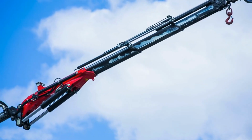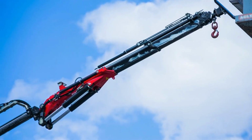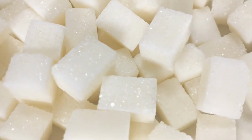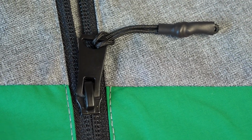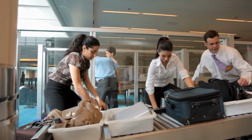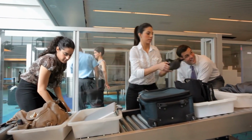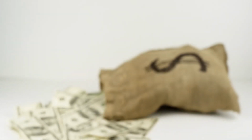Did you know rolling clothes can save up to 20% more space than traditional folding? Another clever idea is to use packing cubes. These zippered pouches help compress your clothes and keep things organized. You'll know exactly where everything is, which means no more digging around mid-flight to find that one thing at the bottom of your bag.